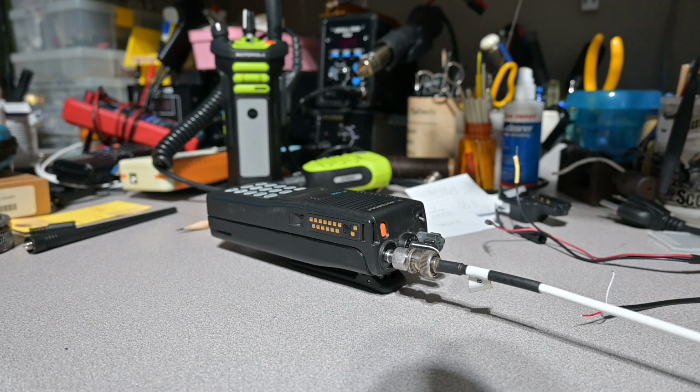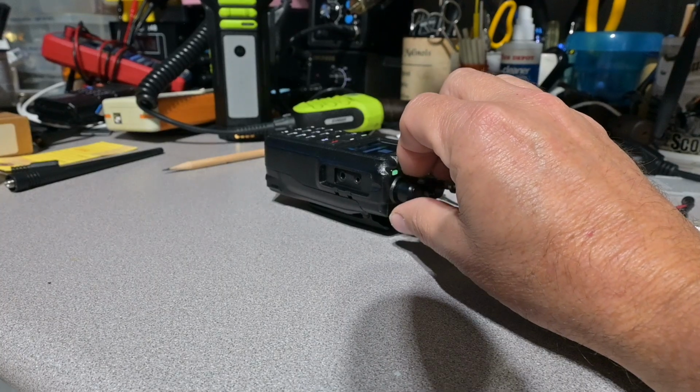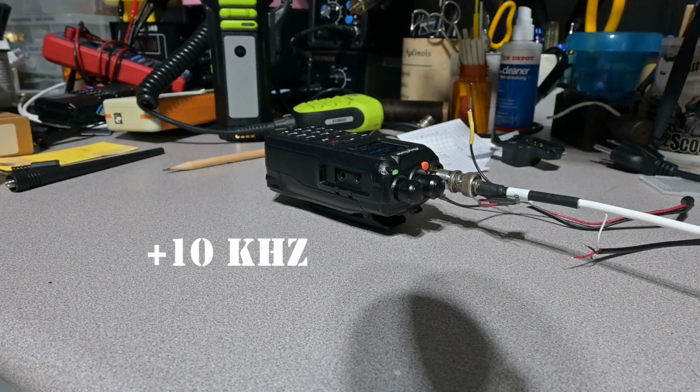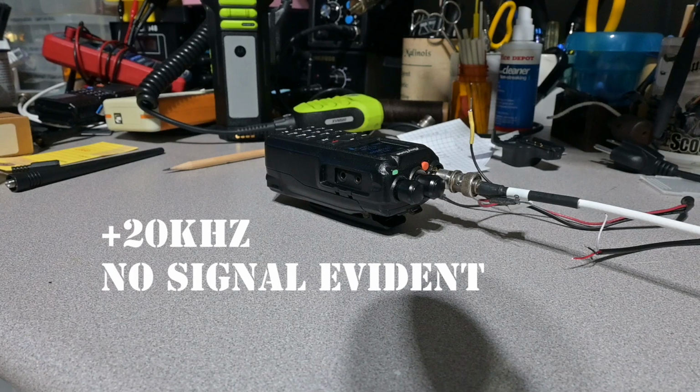JT1000 selectivity, 146 megahertz. 5 kilohertz away. 10 kilohertz away. 15 kilohertz away, and our signal has completely disappeared. Anytone, 146 megahertz, and 5 kilohertz away. 10 kilohertz away, 15 kilohertz away, 20 kilohertz away.